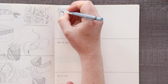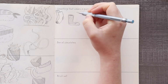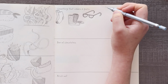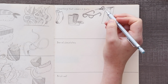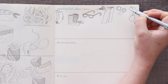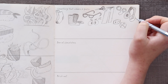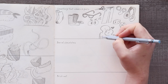So something that comes in pairs can mean a literal something like a pair of socks or a pair of shoes, a pair of glasses, which is really weird because glasses, I guess technically they're 2 lenses, but it's like one object, so whatever, you get the picture. So we have a pair of pants, scissors, handcuffs, headphones, eyeballs. Basically, I was just sketching a bunch of different things that came in pairs just to get an idea of what to draw, because when I opened this book to this page, I had no idea what I was going to do and just nothing came right to mind.